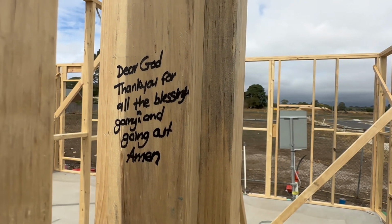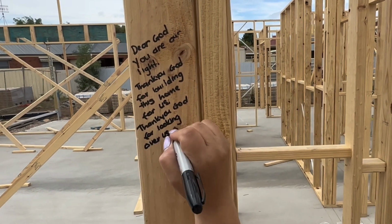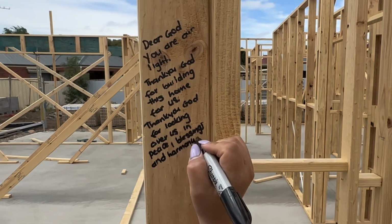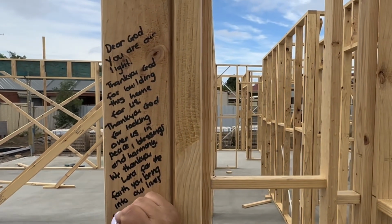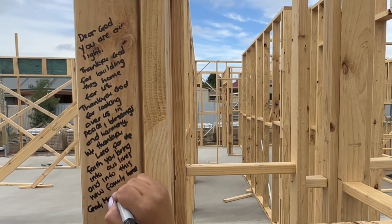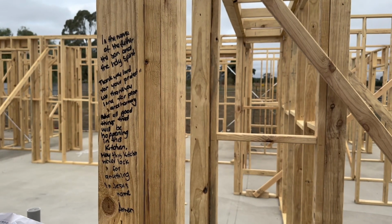Jesus, you are our light. Thank you, God, for building this home for us. Thank you for looking over us in peace, blessings, and harmony. We thank you, Lord, for the faith you bring into our lives. God, Mary, and angels continue to look over us and fill our new home with blessings, health, and prosperity. Thank you, God. We love you.